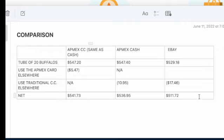Okay, so you see how to find 25 and change Buffaloes here. All right, certainly don't buy Eagles. The premiums on those are dropping as well. But let me show you the best deal that I have found today, which proves that premiums are dropping.